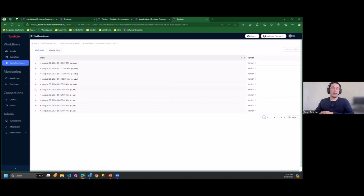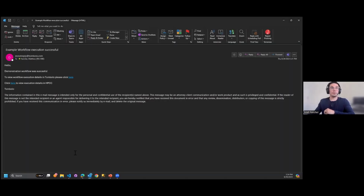Also, let's take a look at the notifications that Tombolo sends out upon success of a workflow. Here, we have a quick example of a demonstration workflow execution being successful. Tombolo sends out a message that starts with hello, and then this is the predefined string that I defined for this workflow, that the demonstration workflow was successful. And then we also offer a quick link to view the work execution details inside of Tombolo here. This will take you directly to the screen we were just looking at for that workflow execution. And also a quick link here to go view that same workflow inside of the HPCC cluster itself.